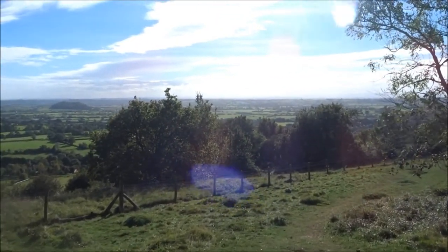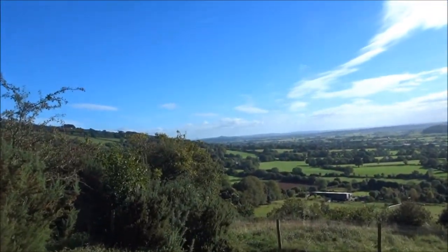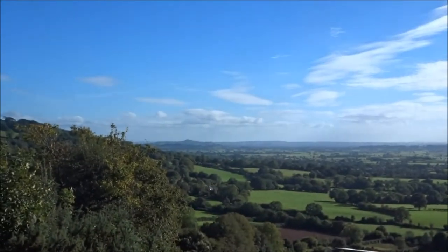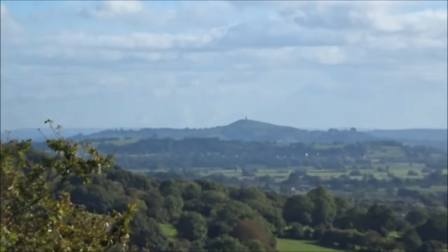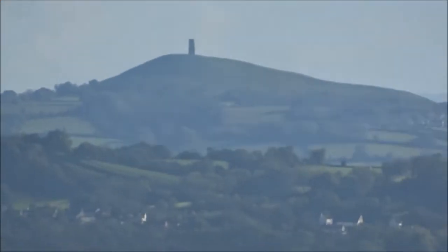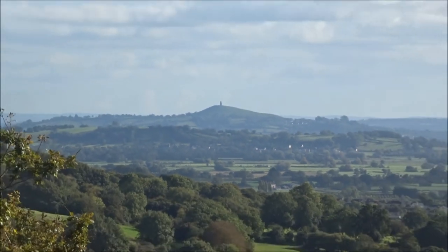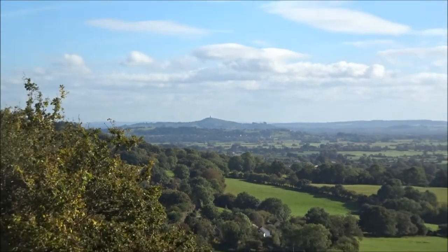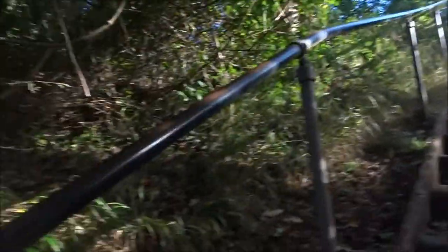Well, you get a good view of Glastonbury from here now. I'll just zoom in. Yeah, that's the blue sky and everything. Probably the best picture today. Right, I'm going to turn off for a minute. This is Jacob's steps, Jacob's ladder.